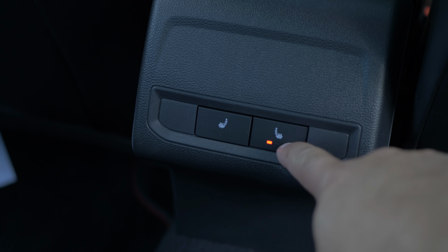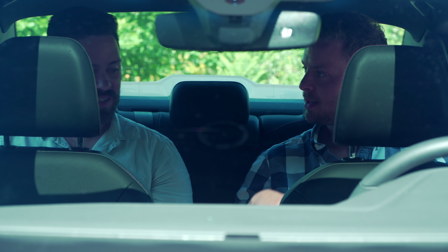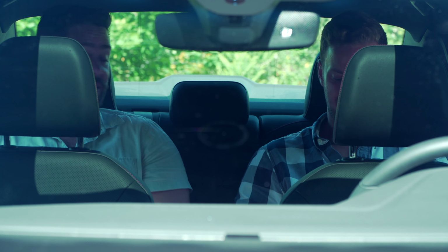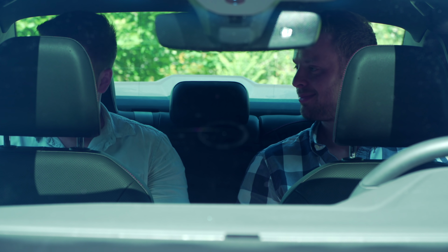Do you have that in that? I know. Is that not more expensive than this? I don't want to talk about it. Anyway, this is comfortable. These seats are comfortable, actually. I do like them. All right, time for you to drive it. Okay.